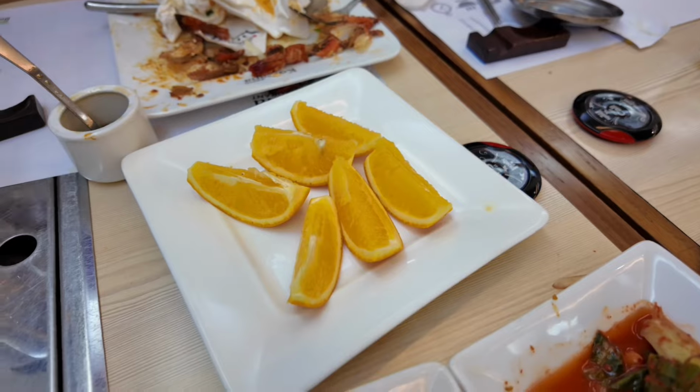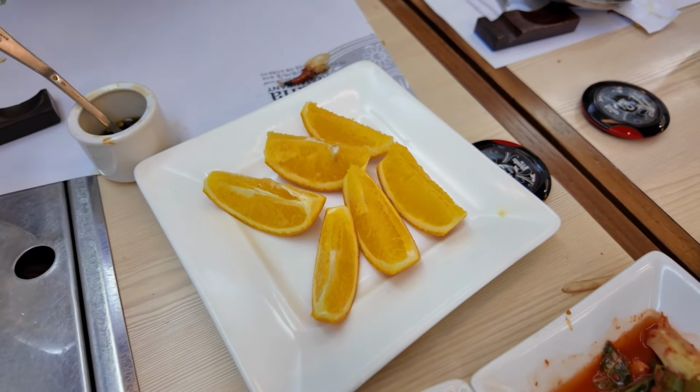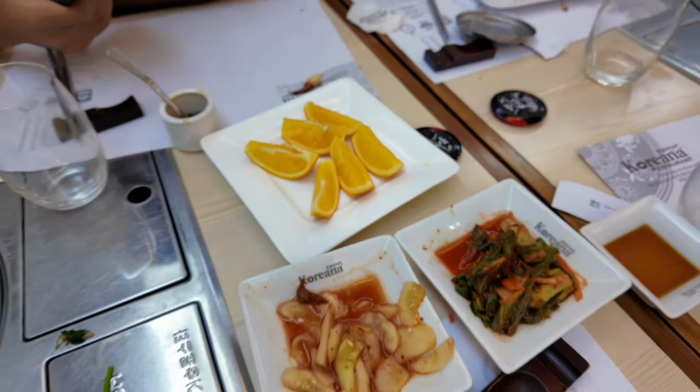This is the palate cleanser you get after finishing your food. So this is like Malta, so that you get all that gochujang bulgogi taste out of your mouth. Out of your mouth, not out of your food.